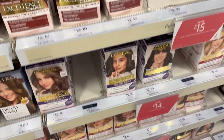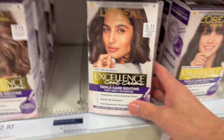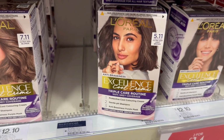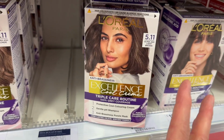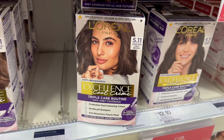So whilst we're here at L'Oreal, let's talk about these. Now these are new. I think they're quite new. I haven't seen them in here before. I just interestingly give you a bit of insight. I always come in and do a recce, and then I go home and I do my research before I film these videos. And this is something that stood out to me because I've had quite a few comments from people that want to get a cooler result from their colour.